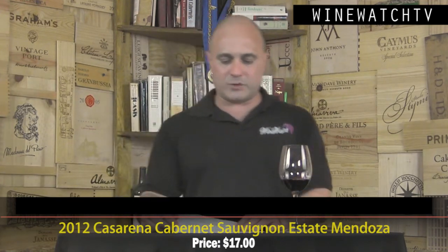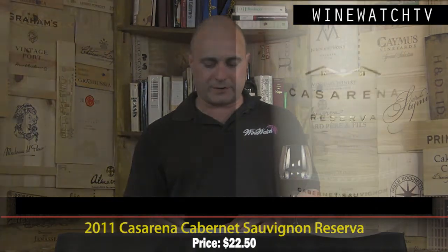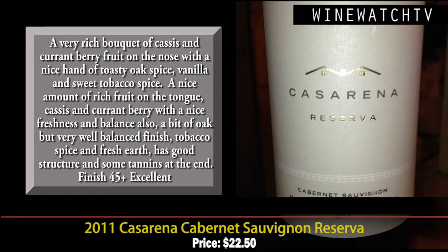And then the Reserva Cabernet Sauvignon 2011, produced from an 80-year-old vineyard from Agrelo. This wine sees 100% new French oak for a year, $22. Wow, very rich bouquet of cassis and currant berry fruit on the nose. Nice hint of toasty oak spice, vanilla, sweet tobacco. Really rich on the tongue.